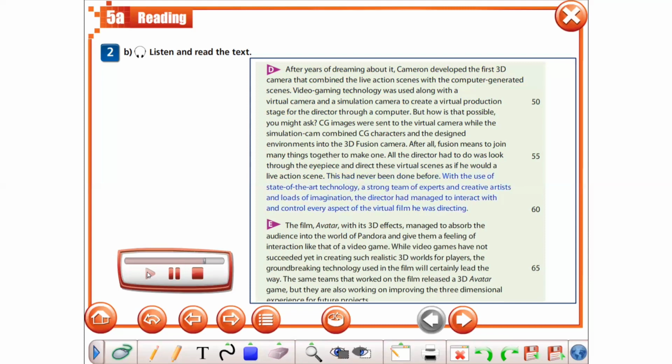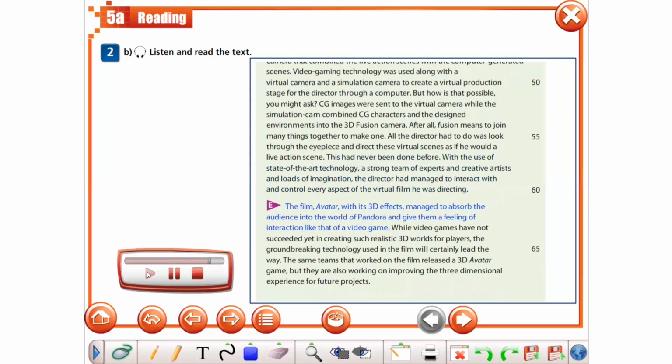With the use of state-of-the-art technology, a strong team of experts and creative artists and loads of imagination, the director had managed to interact with and control every aspect of the virtual film he was directing. The film Avatar, with its 3D effects, managed to absorb the audience into the world of Pandora and give them a feeling of interaction like that of a video game.